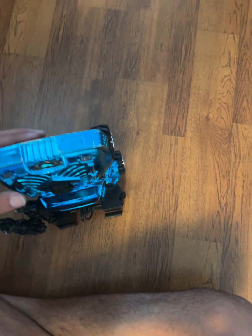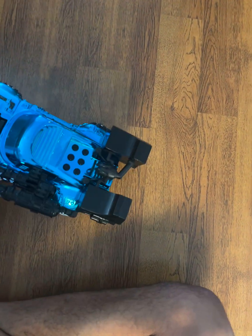I have opened this to make sure that there was no obvious corrosion or dirt in the board, and it looks pretty good. A lot of things are held down by tape instead of screws. But yeah, everything looks good in there.